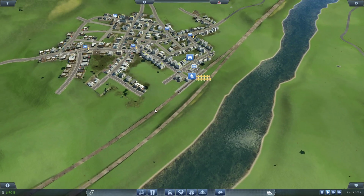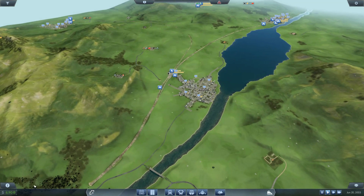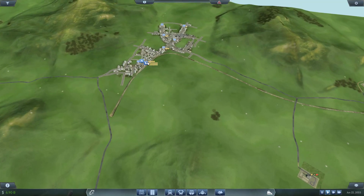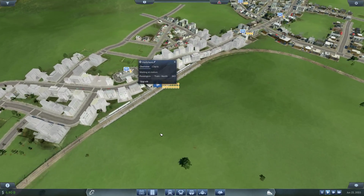Anyway, looks like we are on the right track here. We are still earning a lot of money, and I guess it's time to improve these. Man, I can't wait for the patch. Did I tell you guys about the patch?